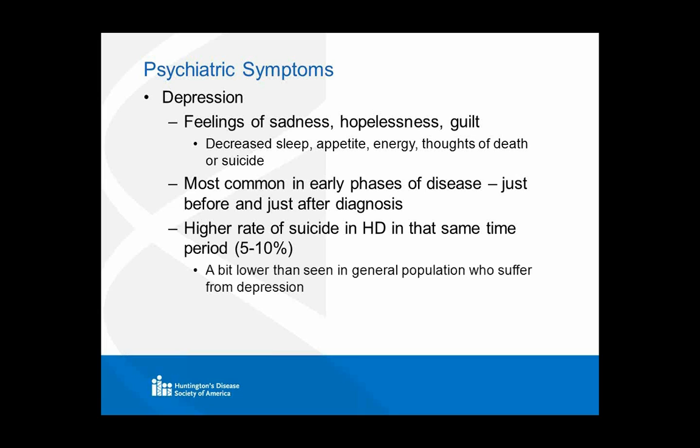And it's really important that we focus on these things because they need to be monitored and of course they can be treated. In general, the suicide rate is a little bit lower than seen in the general population who suffer from depression, but it really goes hand in hand. So in other words, the suicide rate in Huntington's is directly linked to the rate of depression that we see during this time.